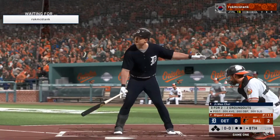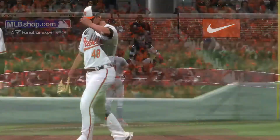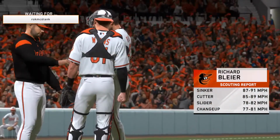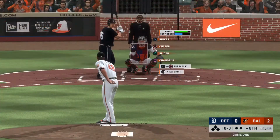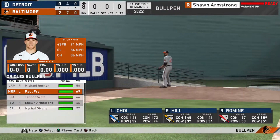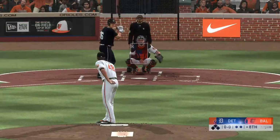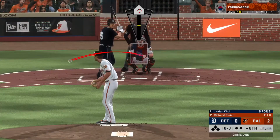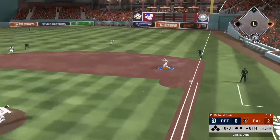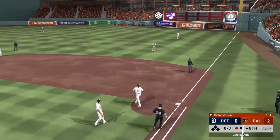Digging in to try it again, Ji-Man Choi. He'll start things out for us here in inning number 8. Richard Bleier's been summoned from the bullpen as he'll do so to start the 8th. Number 48, Richard Bleier. He's set and the pitch. Bounced on the ground and right at the shifted infielders. And he'll take it to the bag himself for the out.